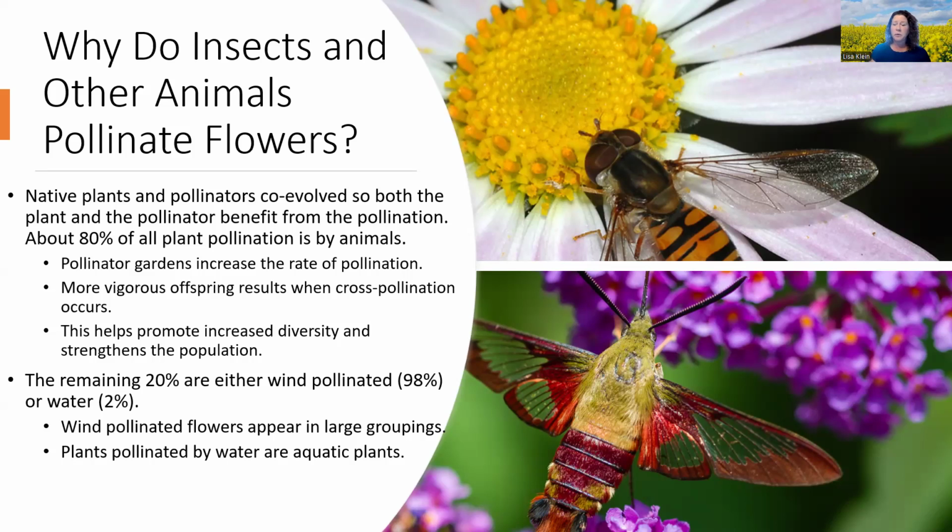Maybe I should have done this one right before, but it also can kind of hammer home why we're doing that pollinator census. We want to bring more folks into the fold, and why you should have a pollinator garden, why they're so important to our environment, and encourage people to make more pollinator gardens.